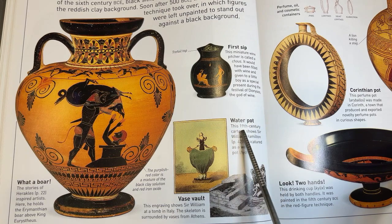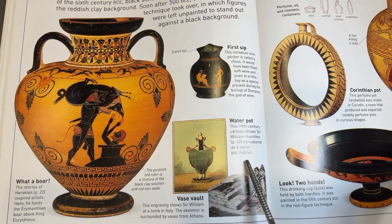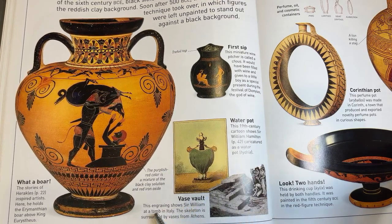Water pot. This 19th century cartoon shows Sir William Hamilton, page 42, caricatured as a water pot, a hydria. Vase vault. This engraving shows Sir William at a tomb in Italy. The skeleton is surrounded by vases from Athens.